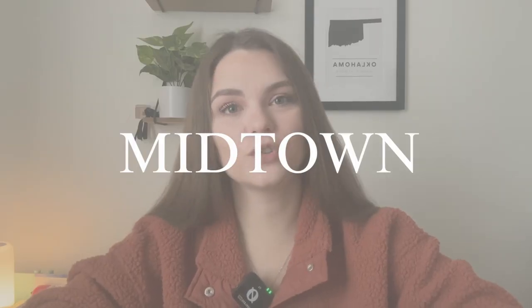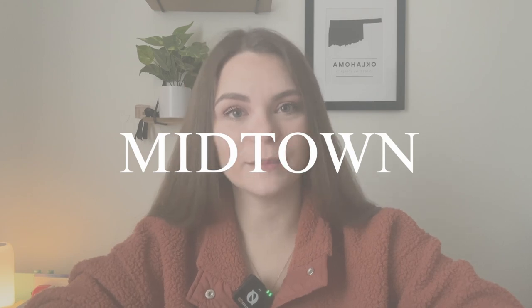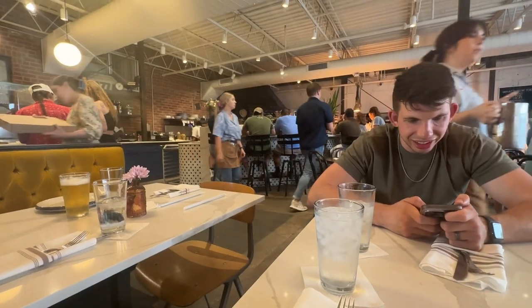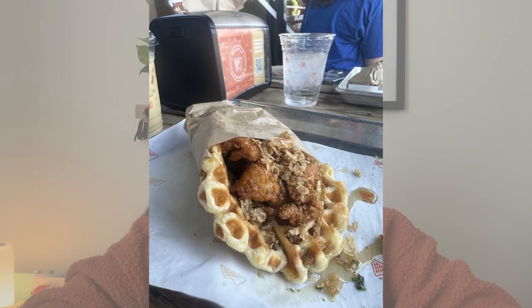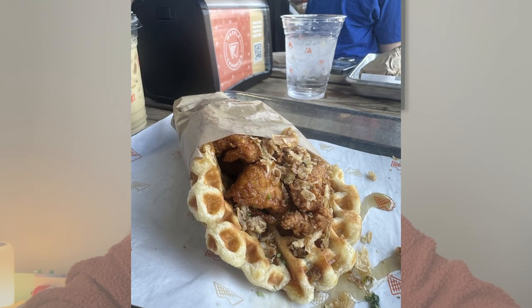The next district is Midtown. This is a blend of historic neighborhoods and trendy developments. It features upscale dining options, boutiques, coffee shops, and a vibrant art scene. Midtown is known for its walkability and community events, and it attracts people that are very interested in that urban lifestyle. So where you live, where you work, where you eat, it's very walkable. It's kind of its own vibe and theme in and of itself.